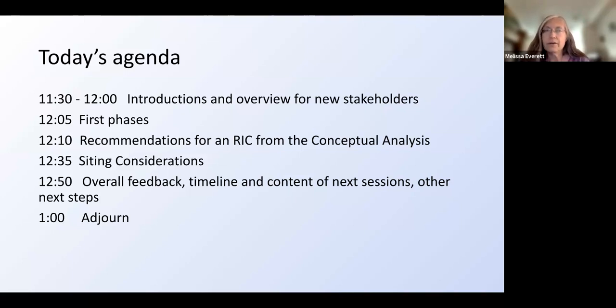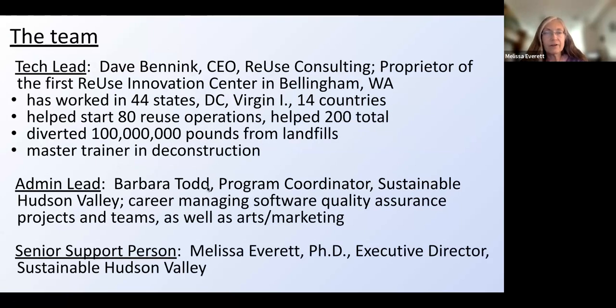However, if you'd like to know more about that, we have the documents, the reports that we created, linked on our website. So you can dive into as much detail as you like. This particular session is focusing on siting considerations, which is the newest information that we have. It's the most recent effort that we're currently engaged in, which came out of the conceptual plan, which in turn came out of the initial characterization of the waste stream, in which we did a lot of deep dive analysis, and then identified what could be diverted and how and by who. Makes sense so far?